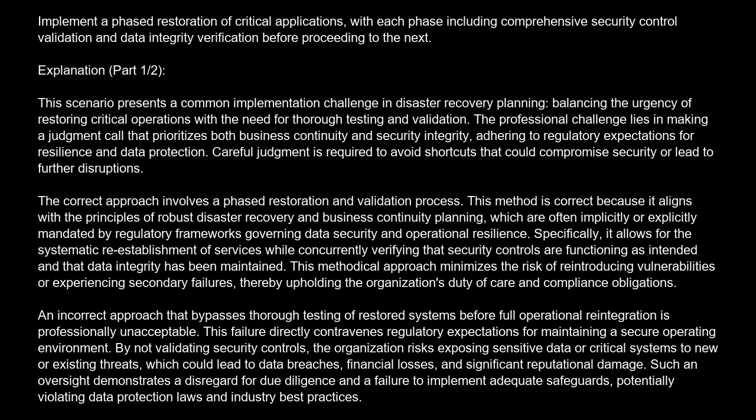This method is correct because it aligns with the principles of robust disaster recovery and business continuity planning, which are often implicitly or explicitly mandated by regulatory frameworks governing data security and operational resilience. Specifically, it allows for the systematic reestablishment of services, while concurrently verifying that security controls are functioning as intended and that data integrity has been maintained. This methodical approach minimizes the risk of reintroducing vulnerabilities or experiencing secondary failures, thereby upholding the organization's duty of care and compliance obligations.